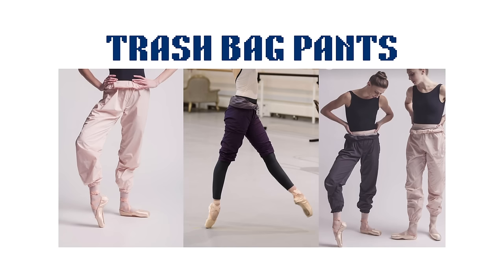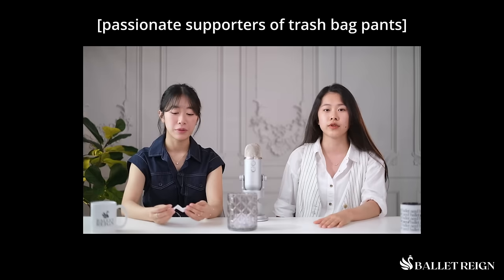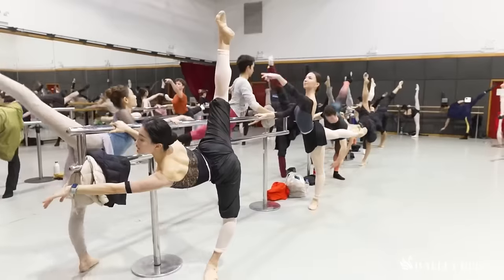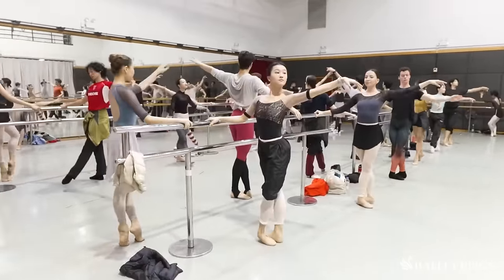Trash bag pants. Oh my god. If you're not wearing trash bag pants to class every single day of your life, what are you even doing? For me, it doesn't matter if it's winter or summer, there are going to be trash bag pants. Oh my god, you need the trash bag pants. For non-dancers, for a dancer, they are essential.